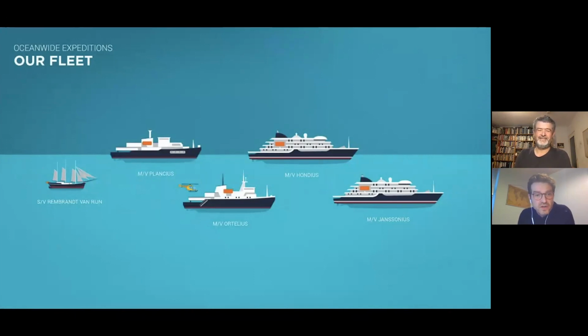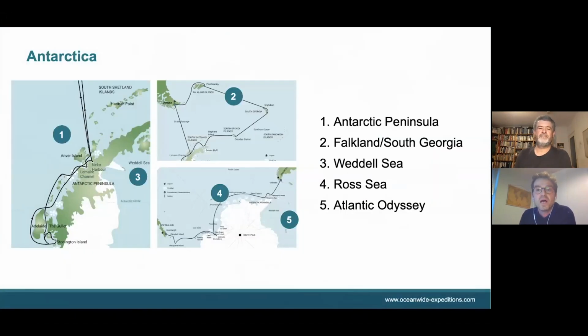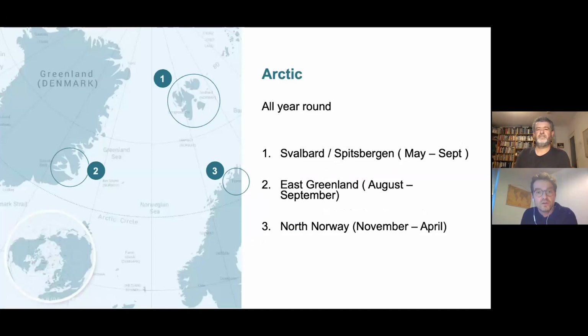Now, where do we sail? We have 2 seasons. We have the Antarctic season, so we sail in Antarctica between November and March. A lot of possibilities over there. We have the Antarctic Peninsula, obviously. We have the combination of the Falklands, South Georgia, and the peninsula. Then we have a trip at the east side of the peninsula, the Weddell Sea, which is the trip where we go in search of the emperor penguins. We have the trip all the way through the Ross Sea, all the way to New Zealand. And at the end of the season, we sail back to the north, which is the trip we call the Atlantic Odyssey. But for today, we will talk about the north, about the Arctic.